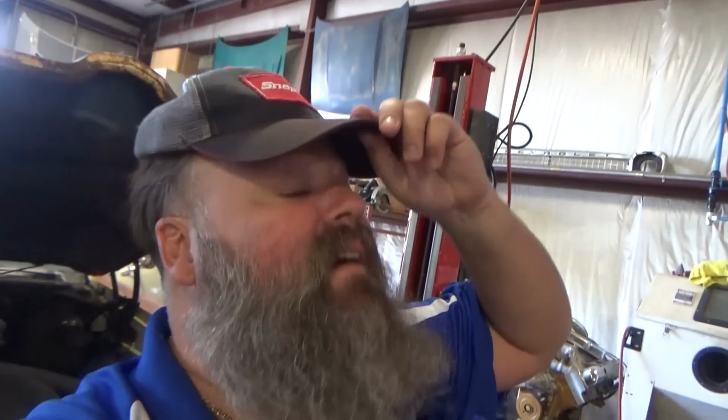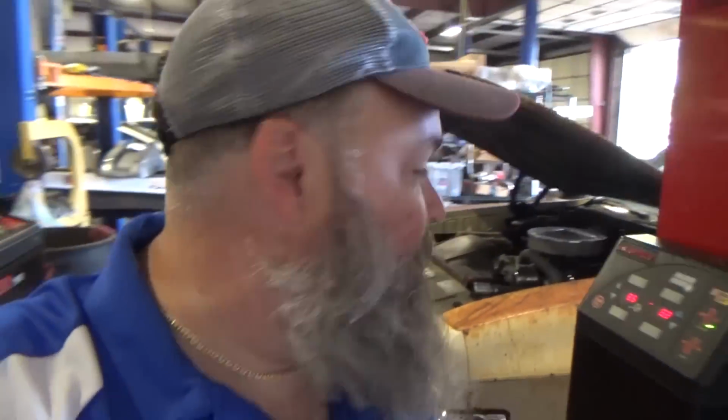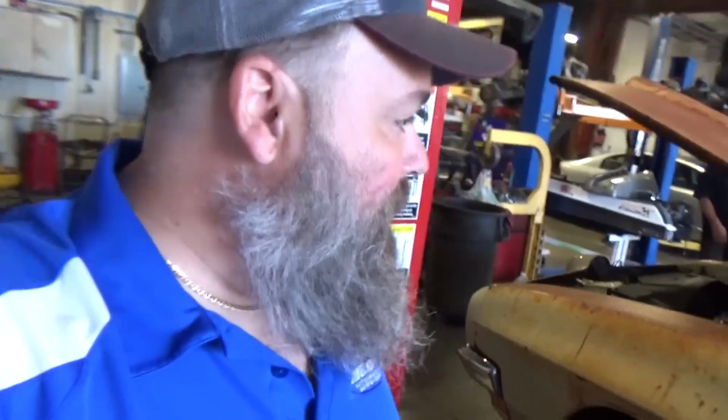I don't have my America hat, so today we're going to go with Snap-on because my hair is getting pretty long and it flaps in the wind, so we're going Snap-on today. 64 pounds of oil pressure, just perfect to me. Everything else is good to go. We're ready to hit the road.